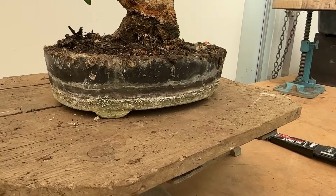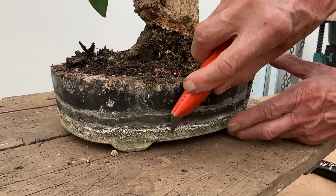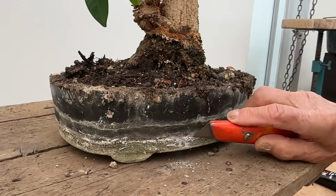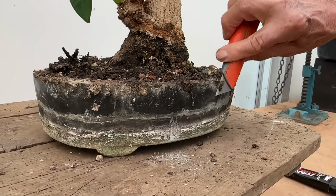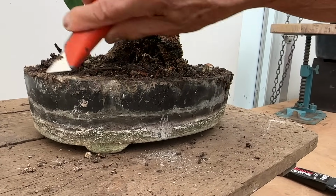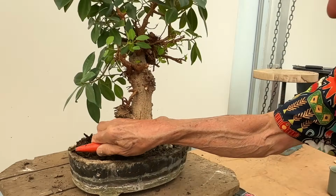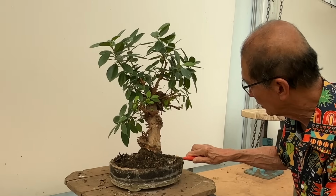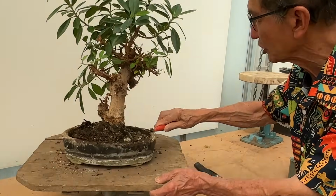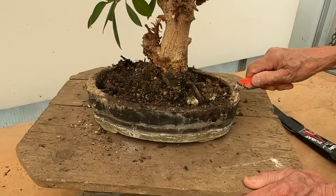A lot of people wonder what this encrustation is. This encrustation is really limescale and fertilizer. In England, most of the water is very alkaline, what we call limey or chalky. And if you keep watering with tap water, you get this limescale. The other reason for this limescale or this white stuff is when you put fertilizer on the tree.